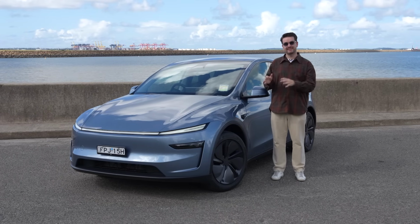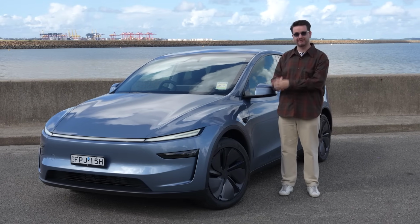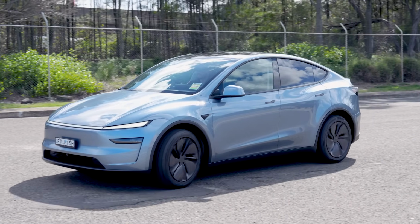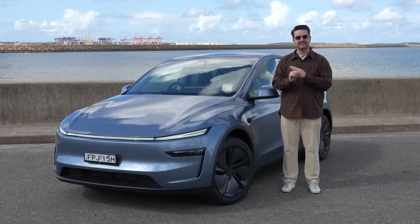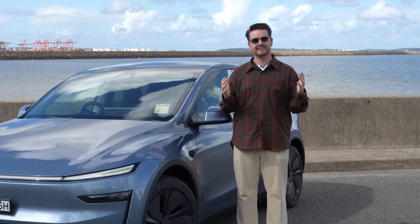This is the brand new 2025 Tesla Model Y facelift. It's the car that's gonna save Tesla, or so they hope. In this video, I'm gonna show you the exterior, the interior, and then we're gonna take it for a drive. Let's get into it.